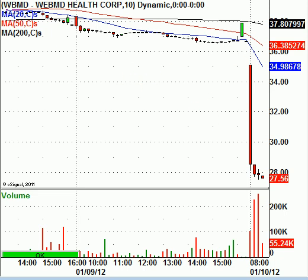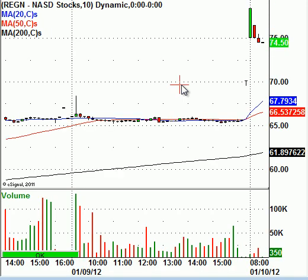Let's take a look at a couple of other names that I saw that were moving. We have REGN, that is the ticker symbol. This stock is having a nice little pop to the upside. Again, it is very extended up here. There's a lot of resistance around the 75 level. So I would not be a buyer. In fact, it might even be a fade candidate.